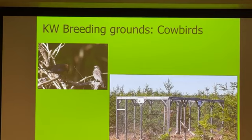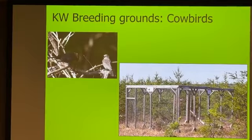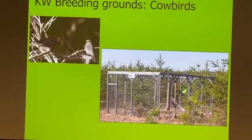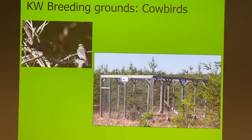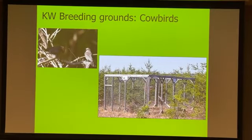So after the population went down to really about 250 or so pairs in 1971, they started controlling cowbirds. At first, it was rather crude. They were just trying to shoot the birds. But that's pretty difficult to do across a large expanse. So Nick Cuthbert, who was at Central Michigan University, worked with others and developed a cage, a trap, where they would put this out in the middle of the Kirtland warbler colonies, because they nested typically in colonies.